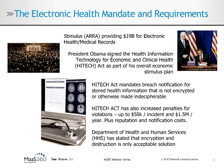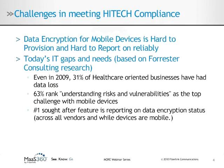To further demonstrate these mandates, the Department of Health and Human Services has stated that encryption and destruction is the only acceptable solution. One of the challenges in meeting HITECH compliance is implementing a data encryption solution. Deploying data encryption solutions to mobile devices proves hard to provision and even harder to report on reliably. IT departments are also looking to do more with less these days, so there are a number of identified IT gaps and needs in the healthcare industry, as outlined in our Forrester white paper.